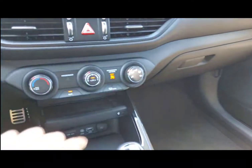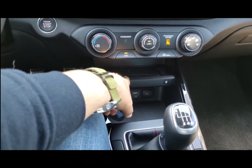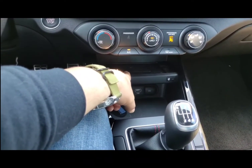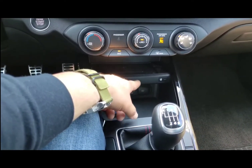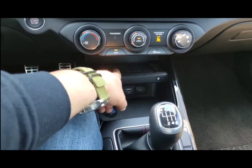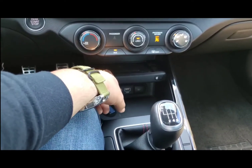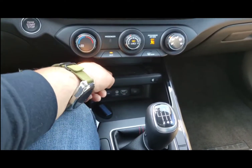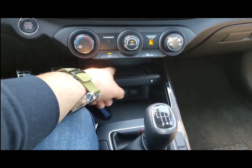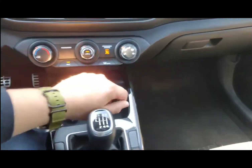Let's see. Oh, it does have also this built-in charger, if your phone is capable of that. I think it's Qi? I don't know how to say that. Only real caveat there, not really a big deal: obviously, the car has to be on, the doors have to be shut, and the key has to be in the car in order for that to work, in addition to your phone being capable of charging that way.